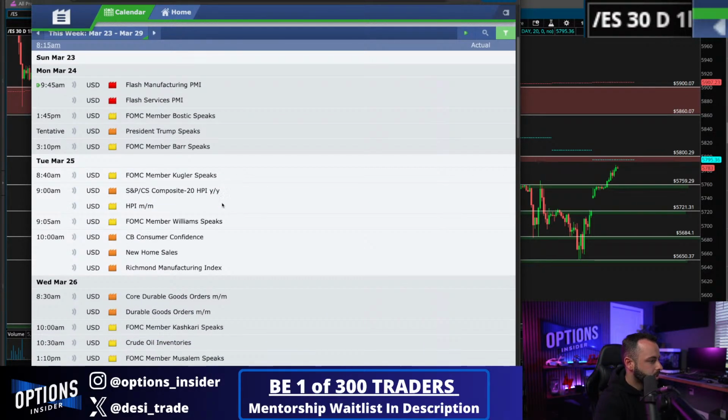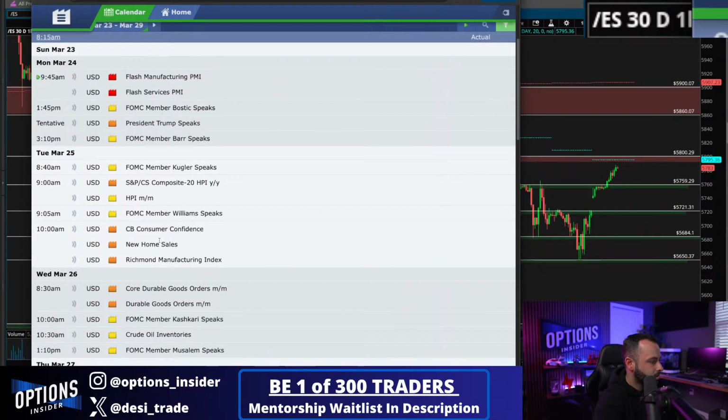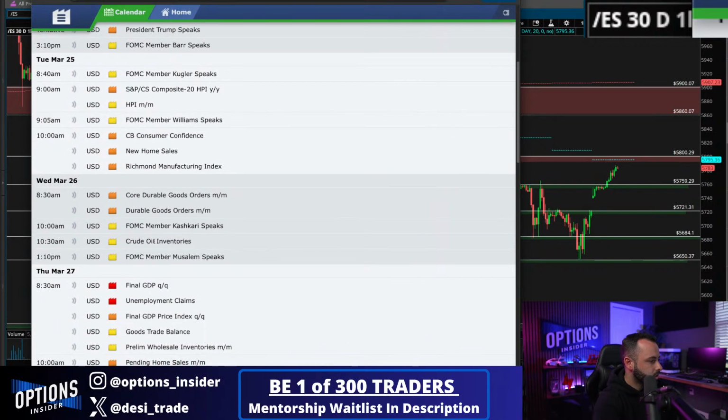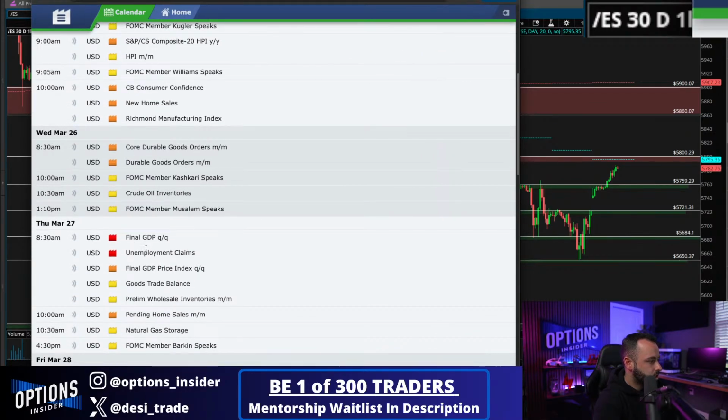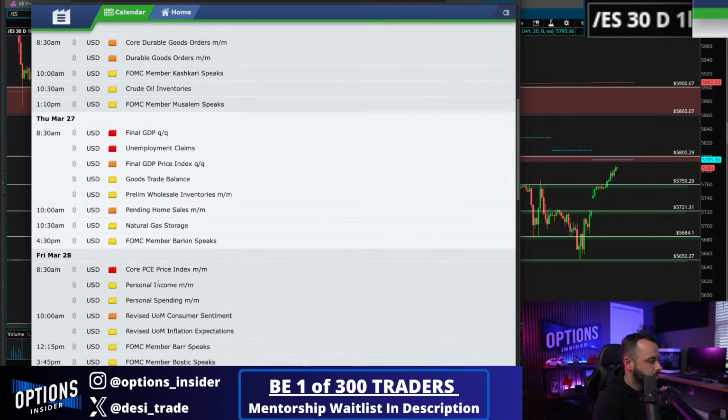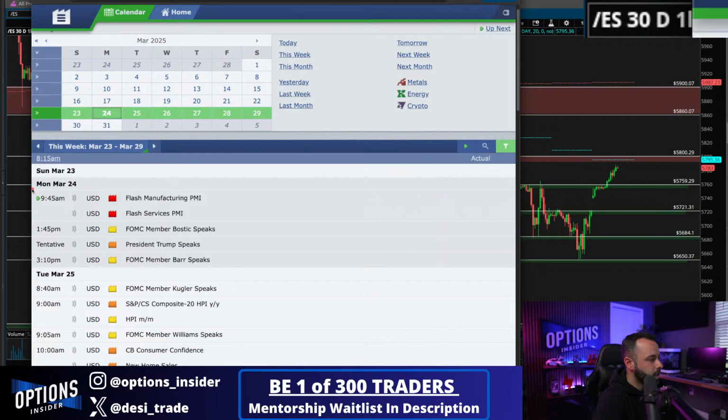Tomorrow, home price index, consumer confidence, new home sales. Wednesday, durable goods. Thursday, GDP, unemployment claims. And Friday, PCE price index, personal income, personal spending, consumer sentiment, inflation expectations. So not too much to worry about today. I say 9:45, and then after 9:45 you have some freedom to get active.